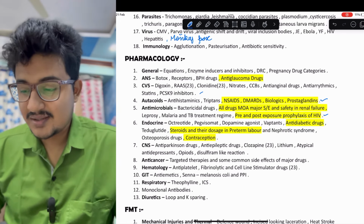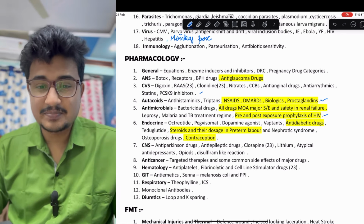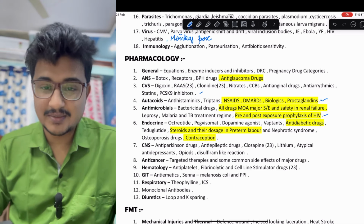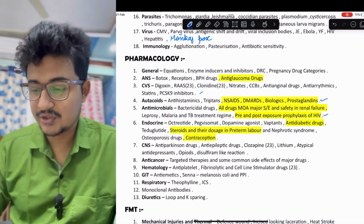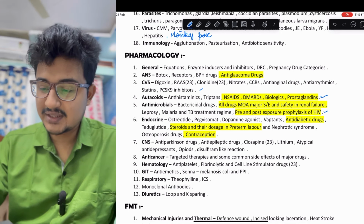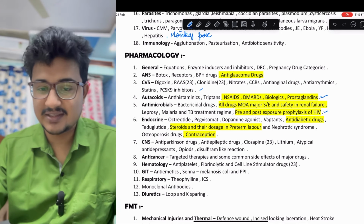Endocrine, in endocrine steroids, their doses in preterm labor, as you know, betamethasone and dexamethasone are commonly given, and it's asked also commonly. Most important is the contraception and the anti-diabetic drugs.